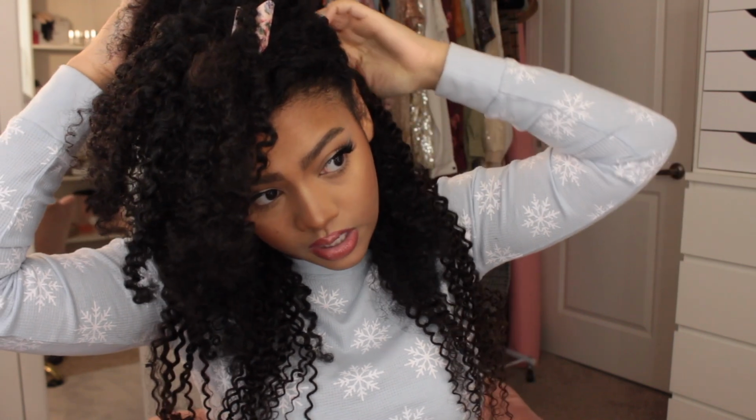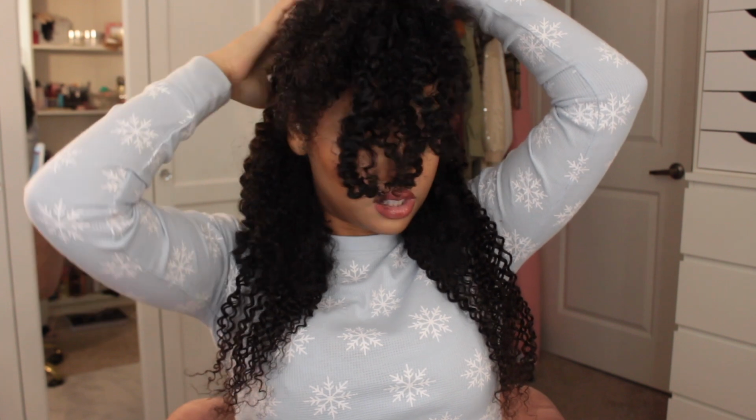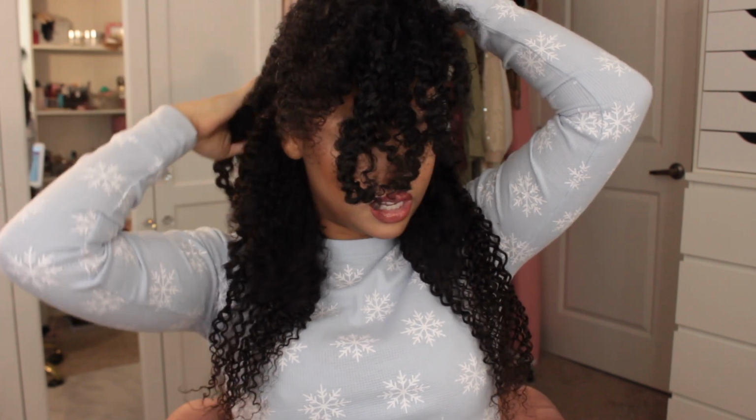So we're going to do the same thing on this side. So again, I'm just trying to surround this bottommost layer of hair with more extension. So now it kind of looks like it grew out of my scalp. So then after that, you're just gonna go up the back and apply your hair extensions as you normally would.